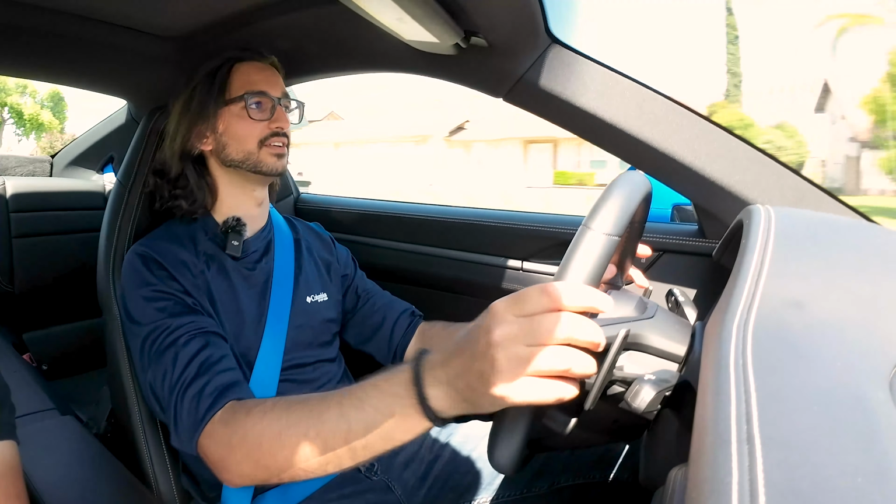Right now they're holding at 3,000 RPM. It's not shifting down by itself, which means that your turbos are primed. They're ready to go, and so your throttle response is much more immediate. And I'm telling you, the sound, oh, it sounds absolutely amazing.